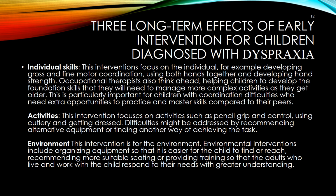Three long-term effects of early intervention for children diagnosed with dyspraxia. Individual skill. These interventions focus on the individual, for example, developing gross and fine motor coordination, using both hands together and developing hand strength. Occupational therapists also think ahead, helping children to develop the foundation skills that they will need to manage more complex activities as they get older.